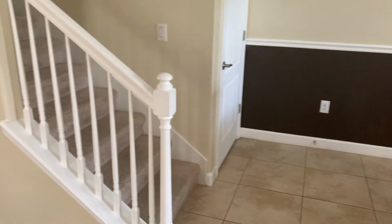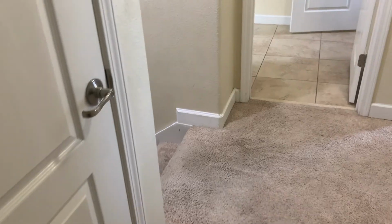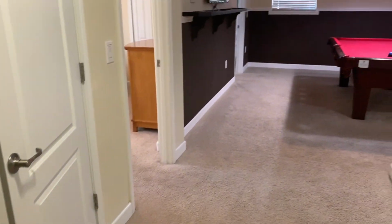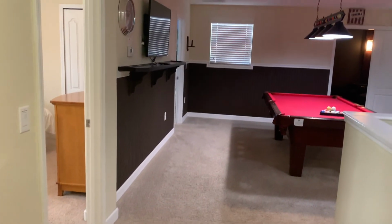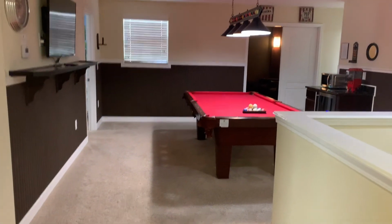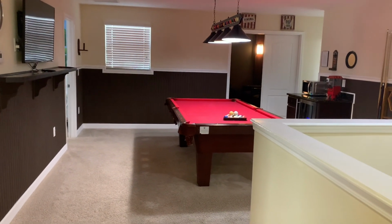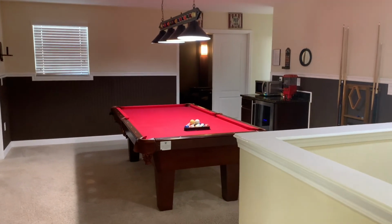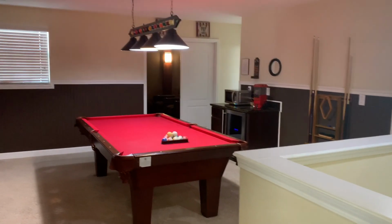And now I think it's time we went upstairs. All right, so once we get upstairs, we're going to try and show you the various different aspects of this home because we have a very large loft area. And as you can see, there is a pool table set up there. I want you to picture Grandad playing pool with his grandkids, having a wonderful time.